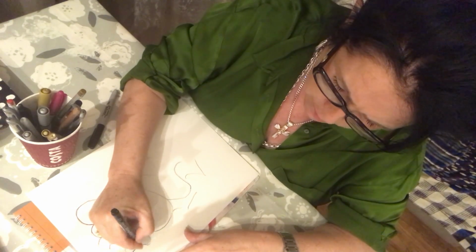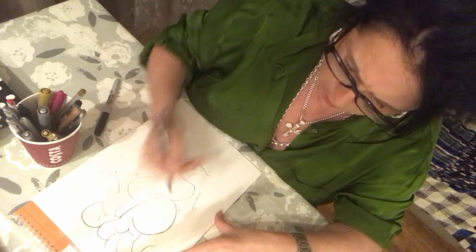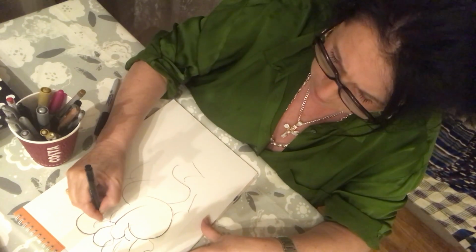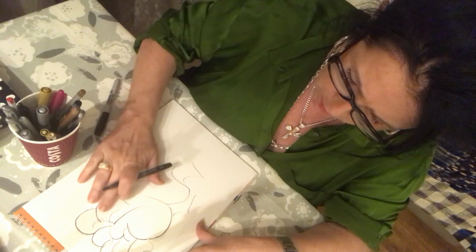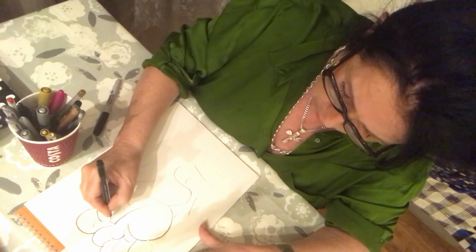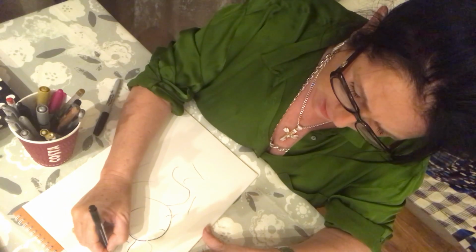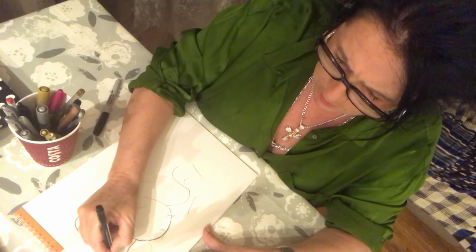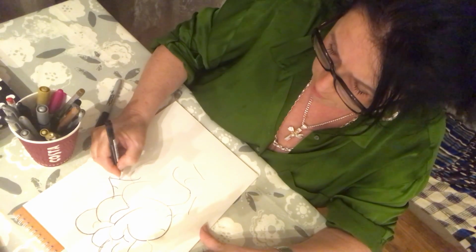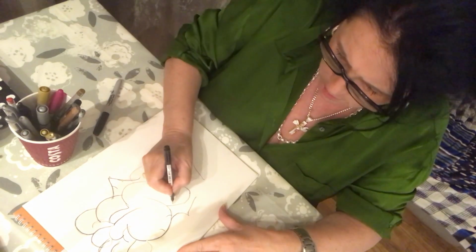I love graphic pens because you can actually make your lines a lot sharper, and I do use a bit of spit. I find these work really, really well on shiny surface paper. And then I just look and I see shapes, and then I turn the shapes into forms. I've been doing this since as long as I can remember.